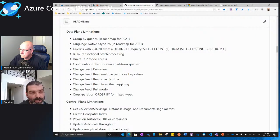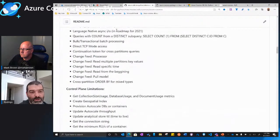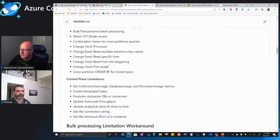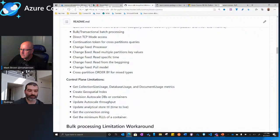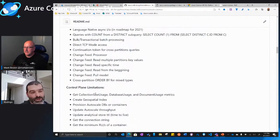Bulk transactional batch processing, and we have a workaround for it. I will talk about it later. Hey, by the way, those control plane limitations, we should sync on those. I'm betting that most of those are now supported. Yes. Oh, okay. So, yeah, let's update them. We'll have to get together.